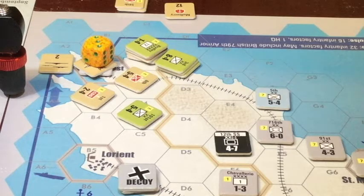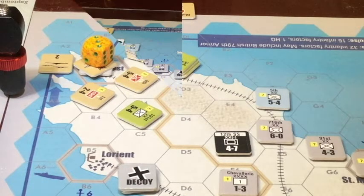So the Allies were not able to get any kind of real port going here. They were knocking on the door in a couple places, but it hasn't happened yet. The last thing is the Mulberry is going to land. I have to figure out where I want to put that guy.